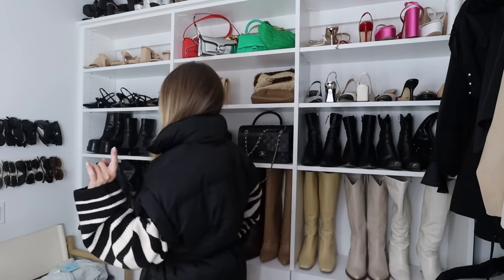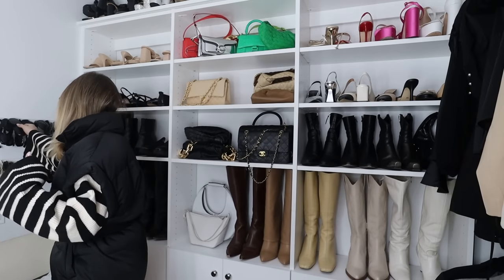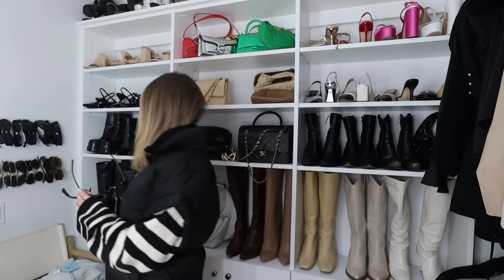Oh, I need to pick out sunglasses. Got my tried and true Amazon ones that honestly I just love so much. Or I could go with these Prada like rectangle ones. I think I want to do the Amazon ones. I know some people don't like tiny sunglasses, but I do.